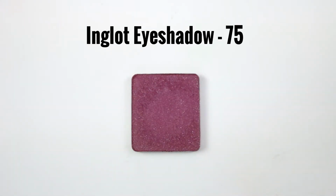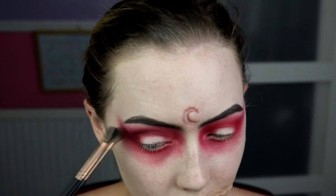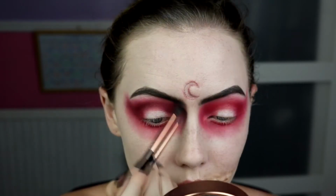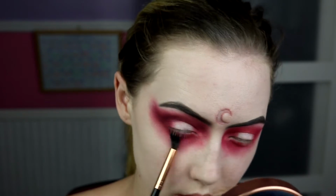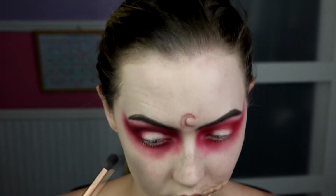And then we're going in with Inglot Eyeshadow in the shade 75. This is just a deeper mauvey kind of shade, and we're using a slightly smaller blending brush. I'm just doing the same thing, going into the crease, winging it out, bringing it onto the inner corner of the eye crease, like under the brow, and then running it quite thickly along the lower lash line, just not down as far as the red, but quite far down.